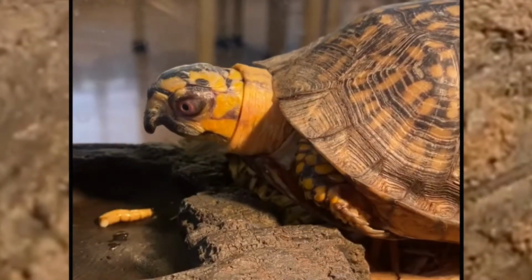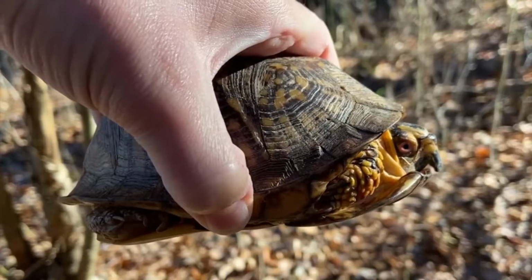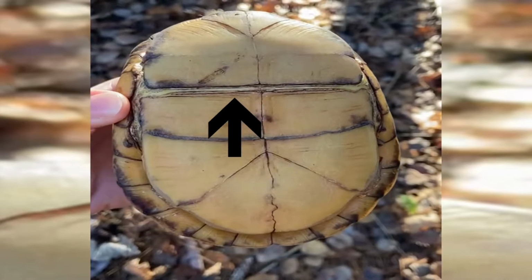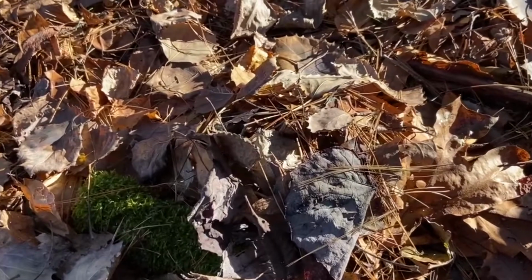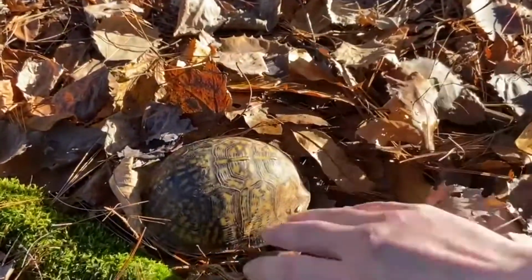When threatened, they will retreat all of their limbs into their shell and clamp it shut. They can close up, like a box. This is possible through a special hinge on the lower plastron shell. Very few predators can effectively prey upon an adult box turtle because of this adaptation.